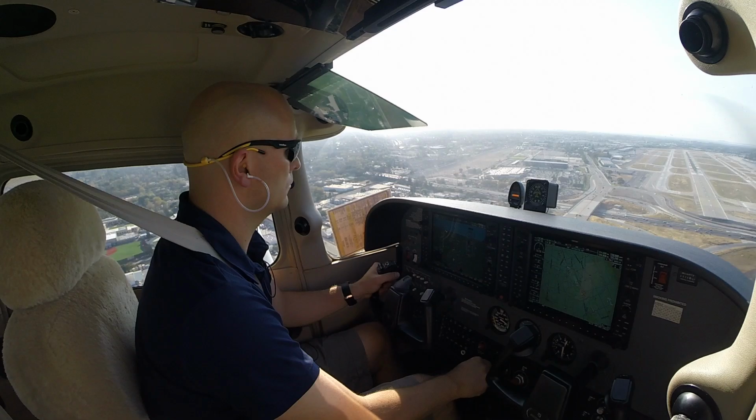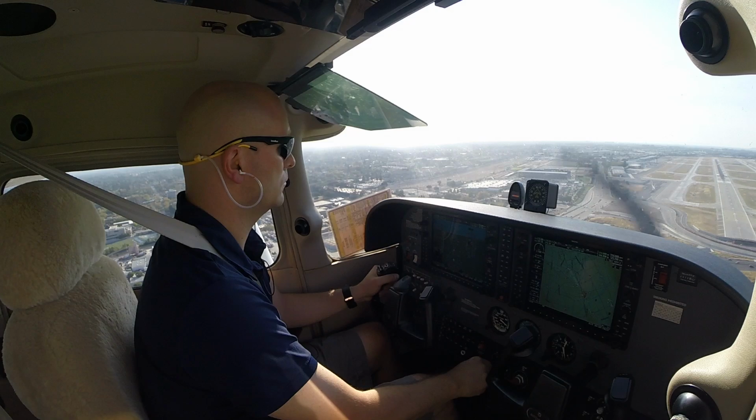Horizon Air 253, right turn at Hotel. Thanks for the quick stop. Cross runway 30 right, contact ground point 7. Have a good day. Hotel, cross 30 right, ground point 7. Good day, Horizon 253.